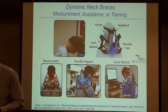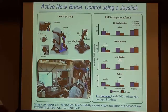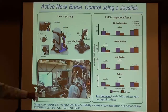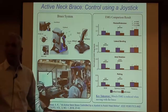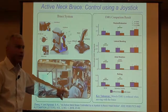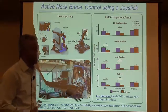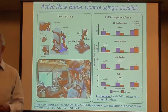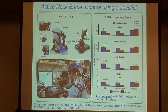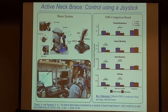This is one of the papers that appeared in the IEEE Robotics and Automation Letters in 2018, just last year, where you use a joystick to create various movements. It takes the command from your joystick and reflects that in terms of movement commands to the brace. And we're looking at the EMGs of various muscles in your body, how they change as a result of this particular device. I've put at least one paper in your reading material if you're interested, and of course you have references to the other ones if you need them.